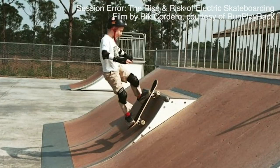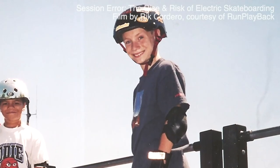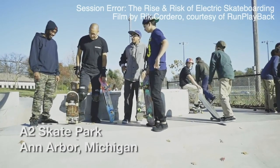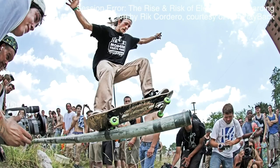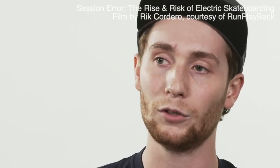Probably small. I've been skateboarding since I was about 5 or 6 years old, I would guess. The skateboarding scene around Michigan is pretty good. There's a lot of really good guys around here. I got to meet a lot of them through my photography, posting up at the skate park and just shooting photos for them.